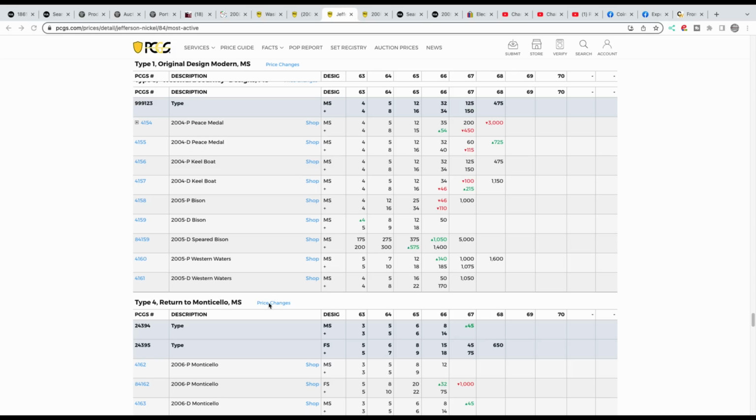This is an example of the PCGS price guide, and I always tell people don't send coins to PCGS under the mint error tier or variety tier if it's not listed. Now, mint errors are different, but varieties, I should have said varieties. Anything that's a variety, PCGS usually has listed here. So the Speared Bison, which is a die gouge, not a crack or anything, it's a die gouge, is actually listed here, but they don't have the detached leg.